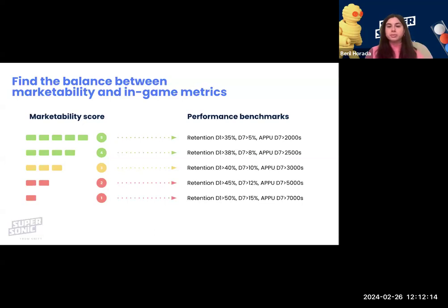Once you have a lower marketability, basically what we need to reach is a higher LTV, which comes with higher playtime and retention. We can see that it's always a give and take situation. If we go back to our success story, Build a Queen, both sides were really strong. Marketability score was 4 and in-game metrics were pretty high, and marketability score 3 could have even compensated the 38% retention. So this gave us definitely confidence to move forward with the game.